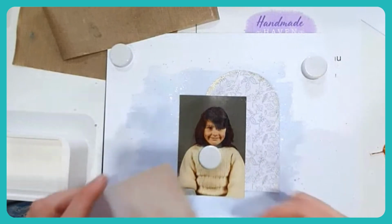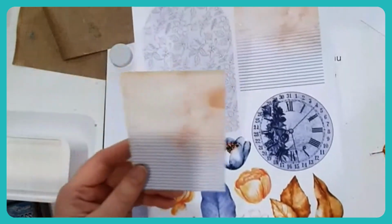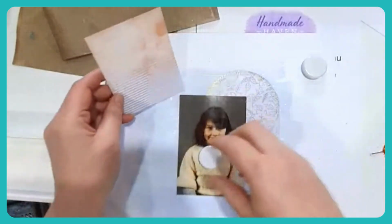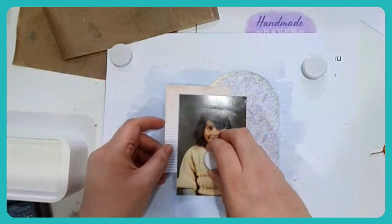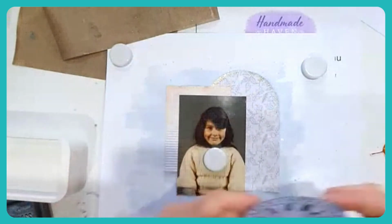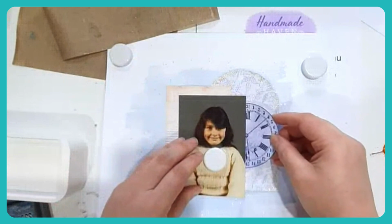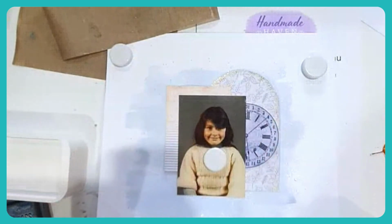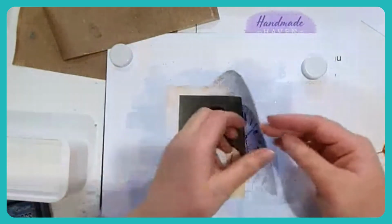So these are the bits that I've cut out from the sheet that we started with. And these ones I have actually just gone around the edge with that gold shimmer brush as well, so that it gives a bit of a contrast against the blue. And I'm just going to pop all these in underneath here. Now these mini project sheets, you can use them to make cards, you can use them to make your art journal pages, you can use them for just about anything. So I think that'll do on those.